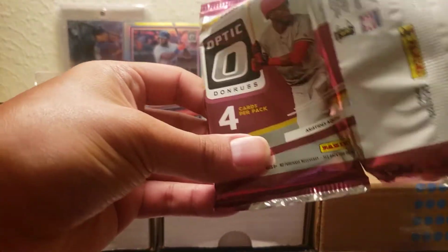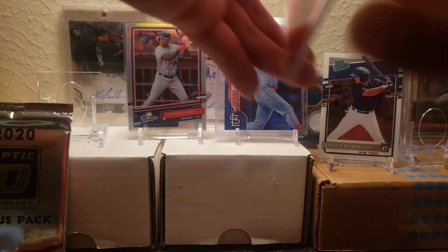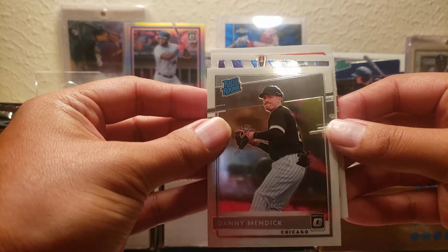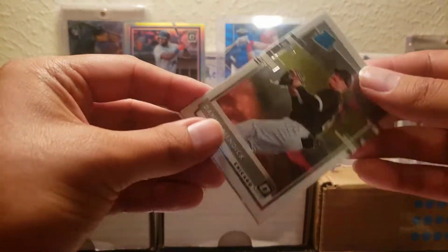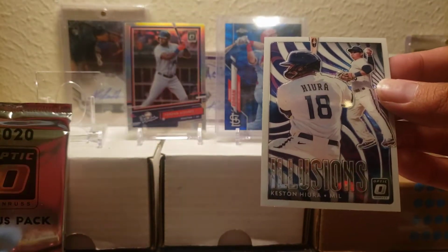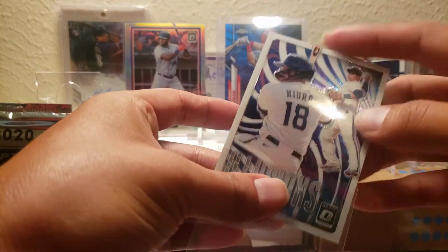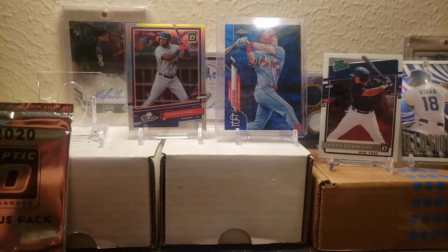Nice Jason Dominguez rated prospect. Not really going for much probably, but you know, who knows, maybe in time. We have a really hot rookie. We've got right here Bryce Harper, Danny Mendick. And that looks like it might be our auto. Got a Rafael Devers. Let's check this out here. Okay. It is a Keston Hiura Illusions. Not an auto, but nice to pull for your PC. I like this. Does look like he's wearing his Players' Weekend uniform, but it's not bad. Okay.